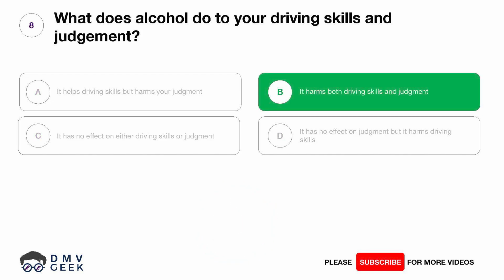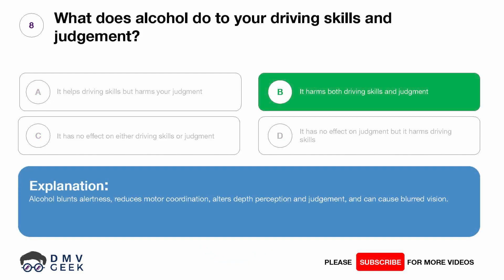The answer is B. Alcohol blunts alertness, reduces motor coordination, alters depth perception and judgment, and can cause blurred vision.